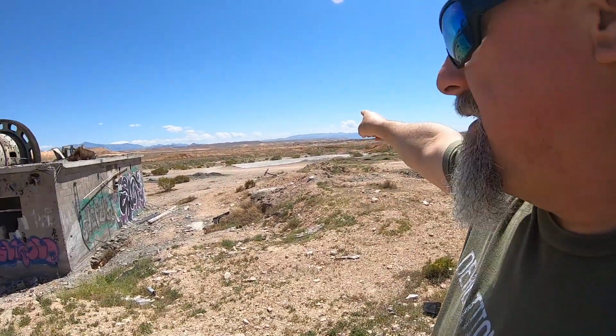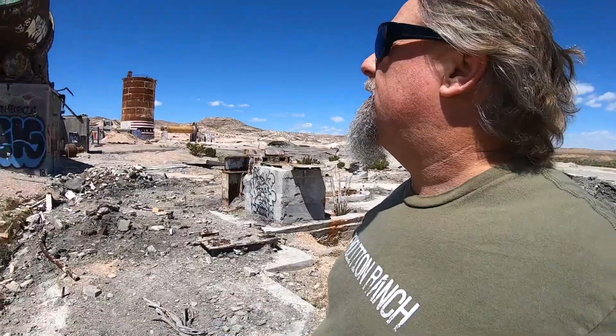I'm not in Death Valley today. I'm in Logandale, Nevada. Logandale's down there. This is an old derelict cement plant.